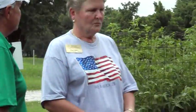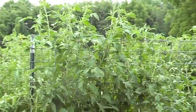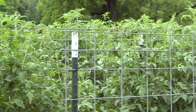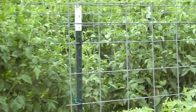What are the best varieties here that you're growing? We grow a little bit of every variety. I think we switch off every year, and then we've tried tomatillas for the last couple of years if you like to do salsas. A tomatilla. Tomatilla. Let's go look at some of them.